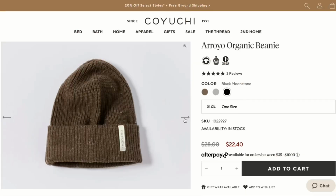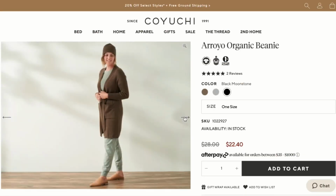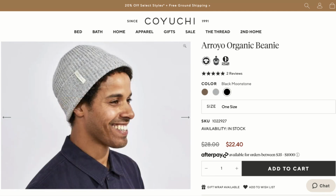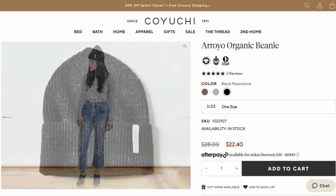The second thing I found on their website that I really, really like is the OREZ organic beanie. It's fair trade certified. It uses 100% organic cotton. And I feel like it's sort of gender agnostic. It's a good gift for anyone with a head.